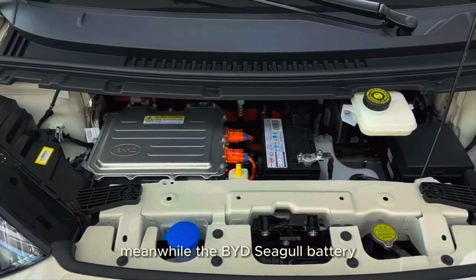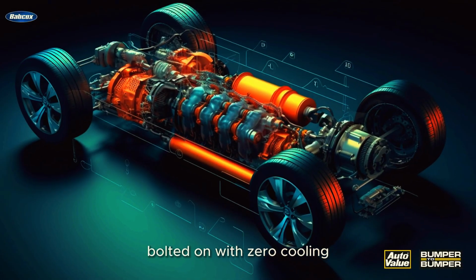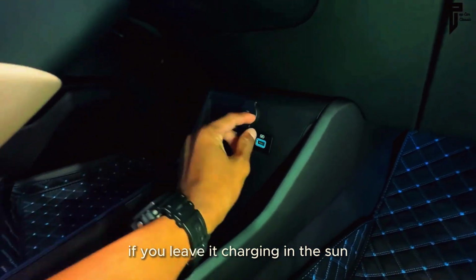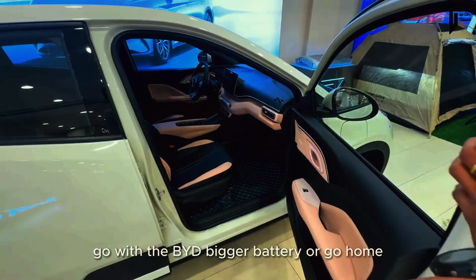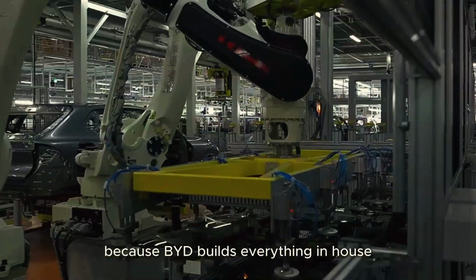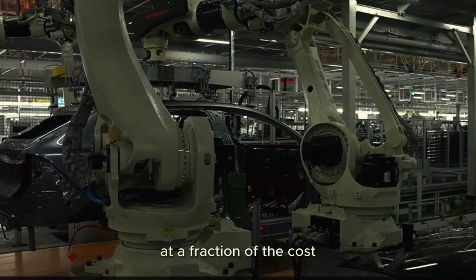Meanwhile, the BYD Seagull also comes with smaller batteries, bolted on with zero cooling. It works, but it'll age fast, just like your phone if you leave it charging in the sun. So, if you're serious about EV life, go with the BYD bigger battery or go home. And here's the kicker. Because BYD builds everything in-house, from batteries to chips, they can include features like this at a fraction of the cost.